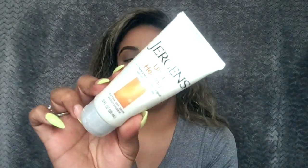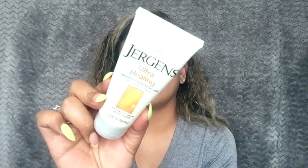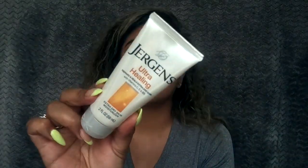Now I'm gonna go ahead and show you guys some of the products that are not necessarily makeup related, but that I really enjoy carrying with me. And it's gonna be just a lotion. You can never go wrong with carrying a lotion. This is just the one that I have, the Jergens Ultra Healing Lotion.